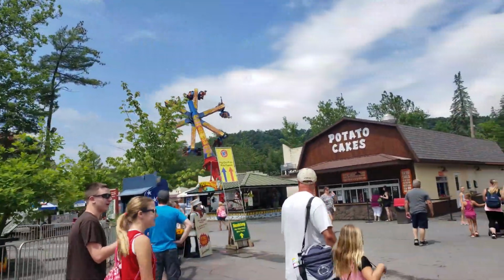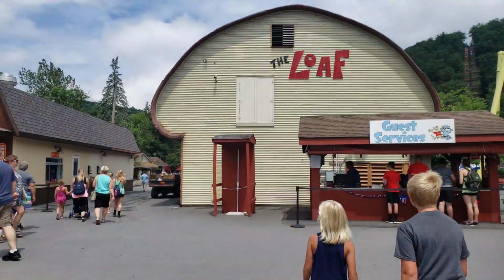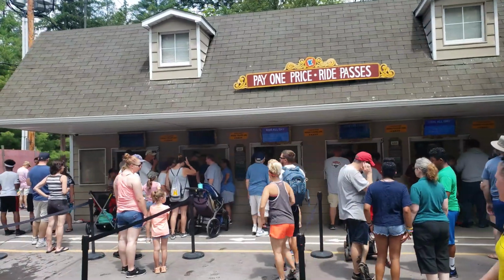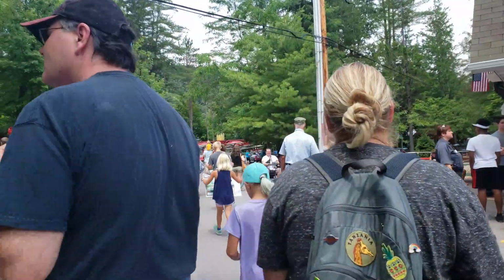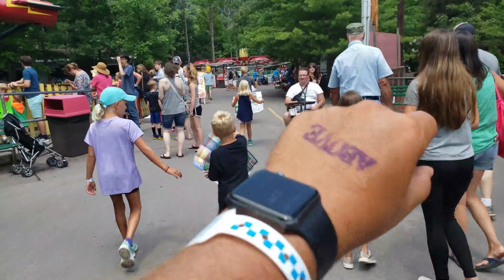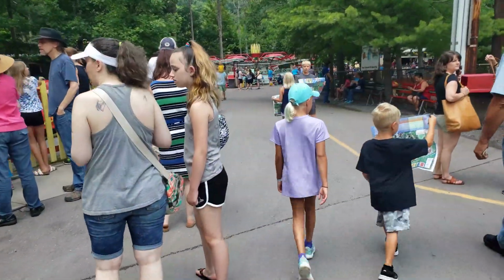And we got potato cakes and the loaf up here. So we finally found what we've been missing out. We had to go to this booth, even though we paid online. We had to go through and get our hands stamped and our wristbands, like that. So I'm above 48 inches, guys, in case you were wondering.